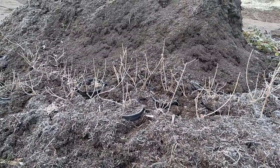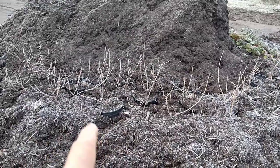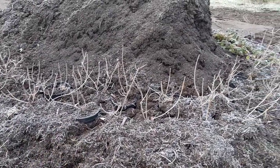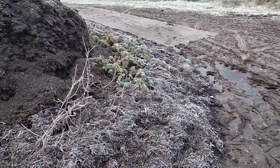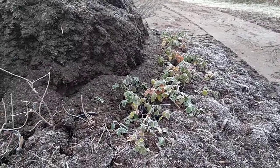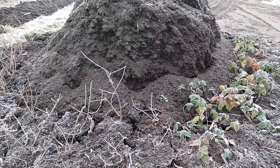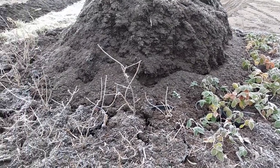Up here, the deer will come in and eat. They don't necessarily chew down all of the currants. They love getting the blackberries, and they love the raspberry plants as well. So we'll see how many of these will be available next spring to expand our gardens up front.